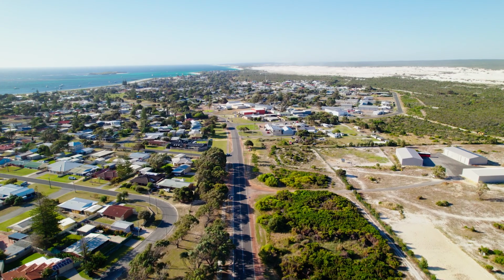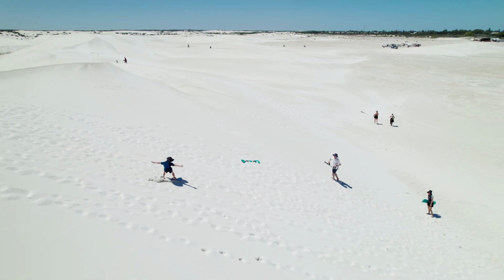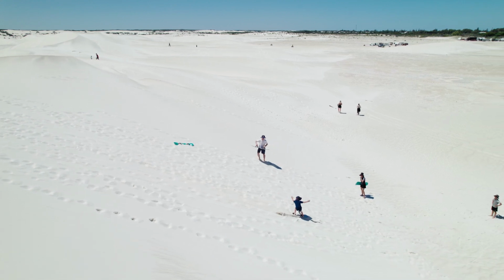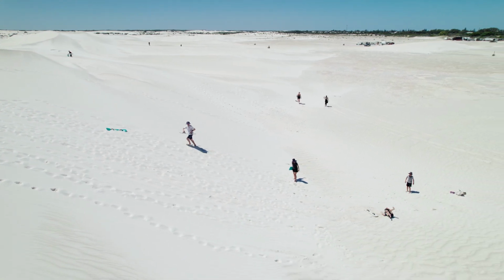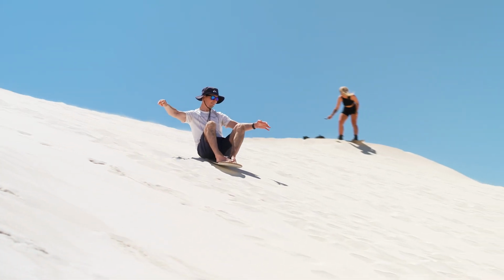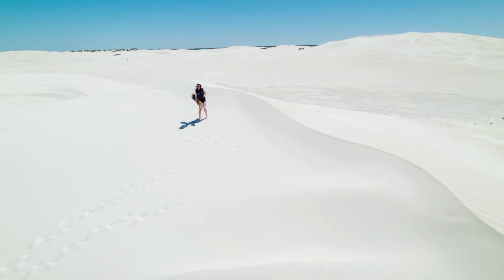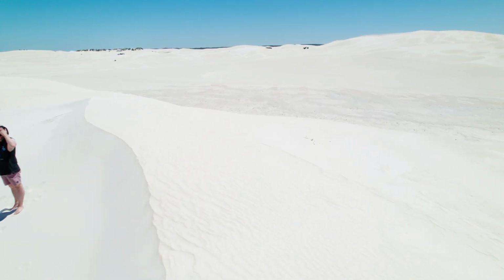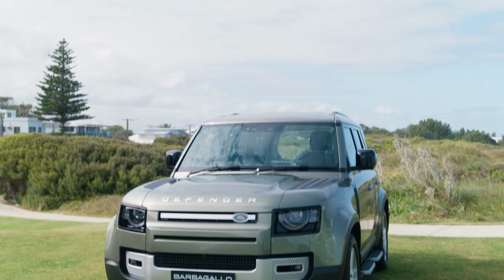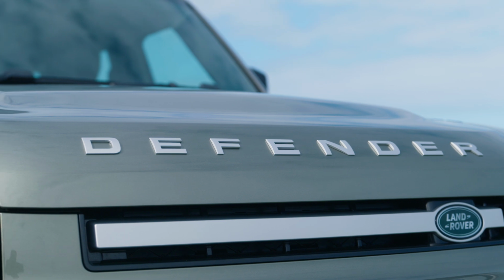Welcome to my summer holiday hotspot, where my family and I have spent many Christmas holidays on the beach and slip sliding down the dunes. It is, of course, Lancelin, known far and wide for its seemingly endless array of white dunes where adventure seekers flock to. Today, it's a different activity. We are hitting the sand in style in a vehicle that's synonymous with adventure and luxury.